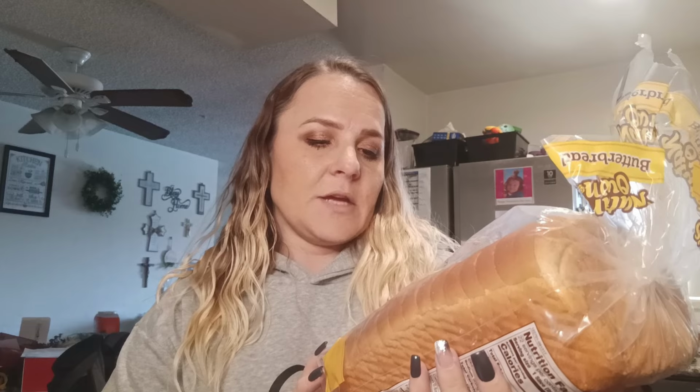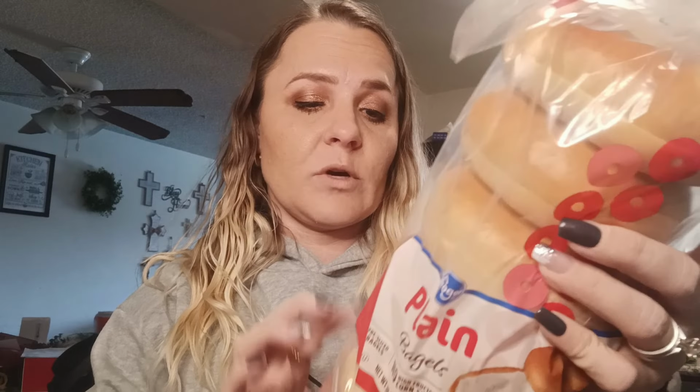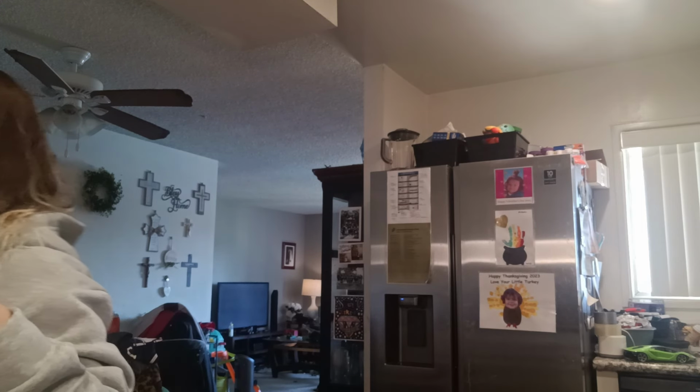We got some Nature's Own butter bread because we needed some more bread for sandwiches. We got some more plain bagels, the Kroger brand. It was a better price for 6 of them. And then the Kroger brand didn't have the cinnamon raisin, so I had to get the Sara Lee, but it only comes with 5. Because Jeremiah loves, and the hubby loves, the cinnamon raisin flavor.